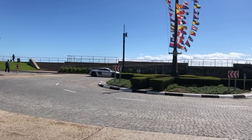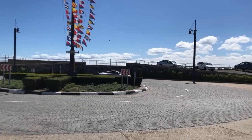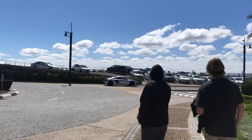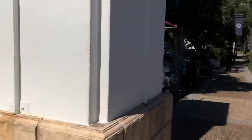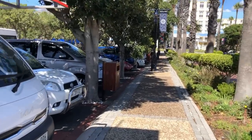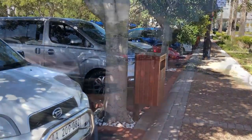Sounding good. Gotta love a bit of V10 action, going straight past. Sounding very, very good. But let's do a walk around of some of the cars that are here at the moment. Let's start on the left here.